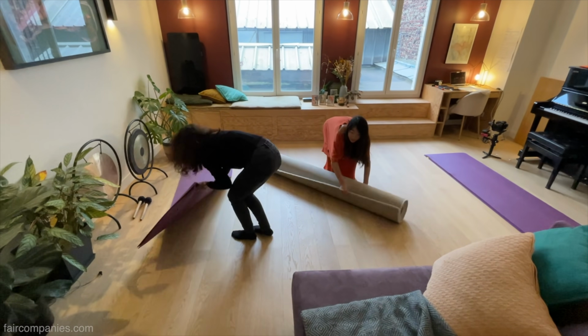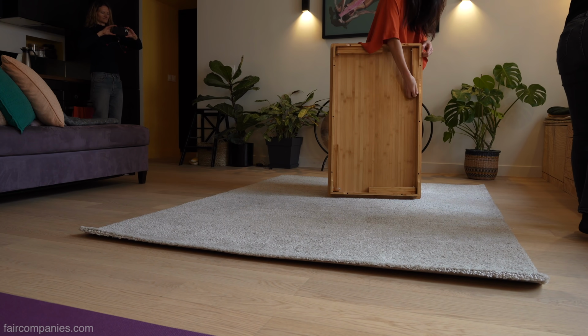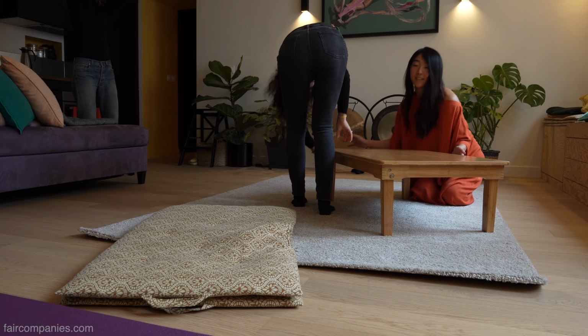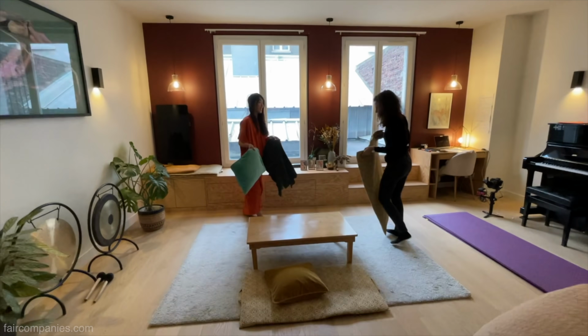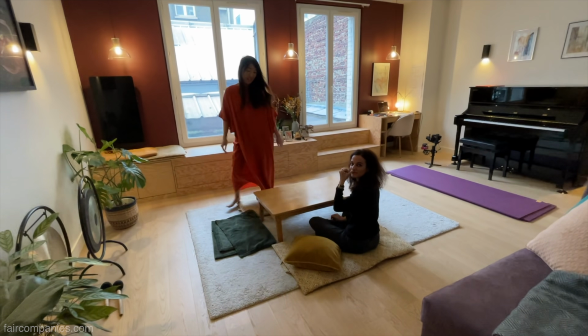So the idea is maximizing the space of living, so it could be used as differently as possible. The idea is basically to minimize in order to maximize. We minimize what we can minimize, meaning the bedroom.